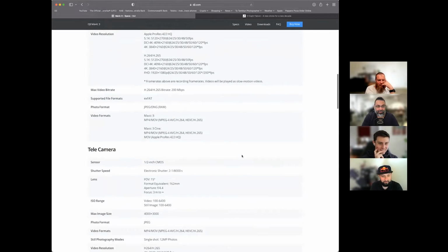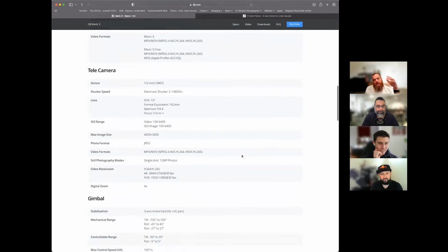Shall we keep scrolling? Yeah, keep scrolling. Well, we got the telephoto. Yeah, here's the zoom. Now, I noticed as well, I've talked to a few people about this, it only shoots JPEG and only in auto mode. So you can't flick to manual settings to change your shutter speed or anything. It just shoots pure auto and JPEG only.